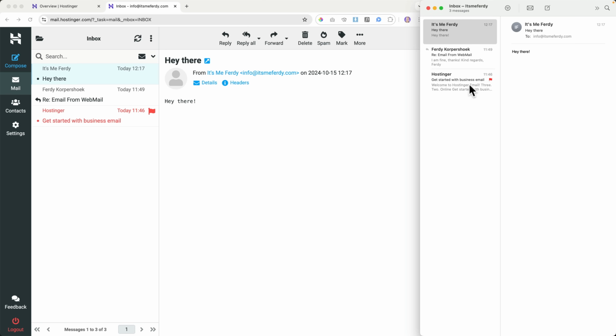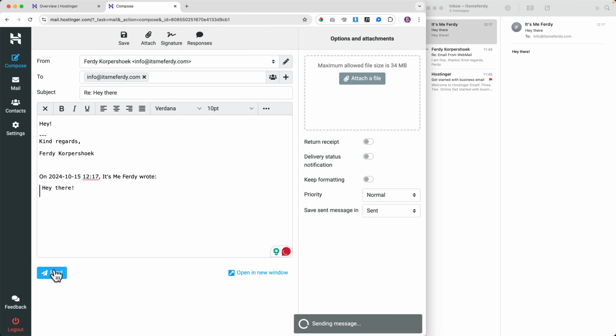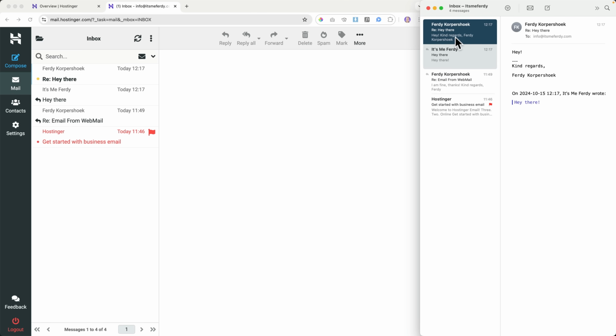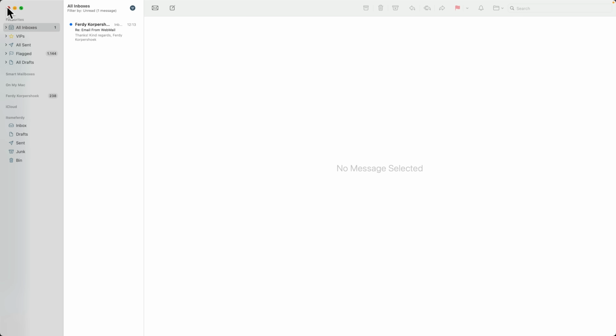So I can send emails from Macmail. Let's reply. Let's see if I can receive emails. Hey, I send it. And there it is. So now I can send and receive emails using Macmail, and everything is in sync with my email account. So if I go to webmail, it's also there.